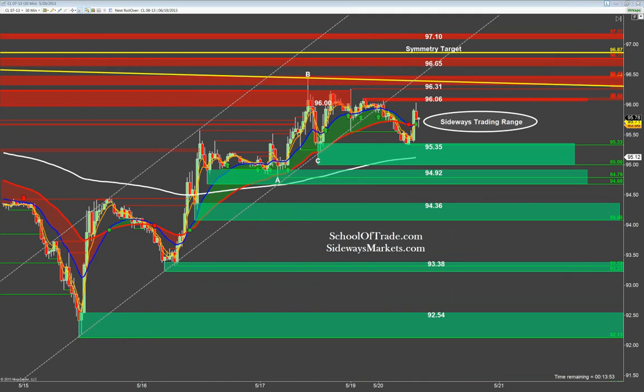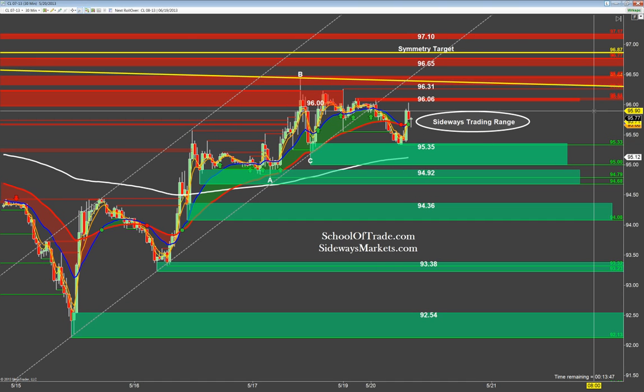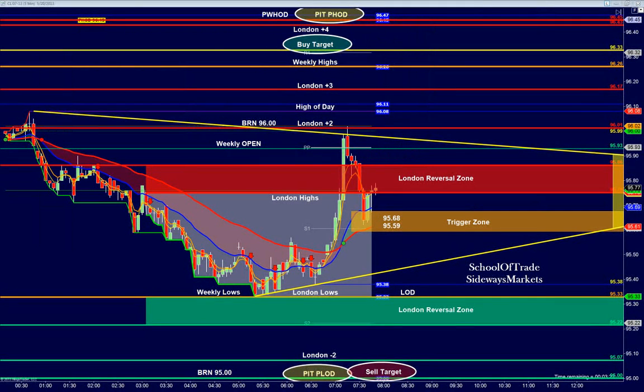Moving forward, now we move down to a 30-minute. The 30-minute chart shows us a lot of the same stuff. We can see we have the sideways trading range. We can see we have some more short-term buying and sell zones above and below. I'm going to post these charts right on the blog for you guys so you can take a look at these. I will be buying these buy zones and selling these sell zones. Now keep an eye on that 95.35. I want you guys to remember that number, 95.35. All right? Got that remembered? 95.35.